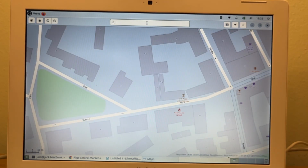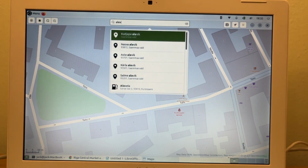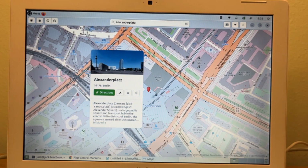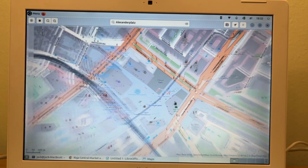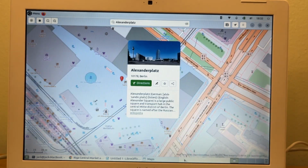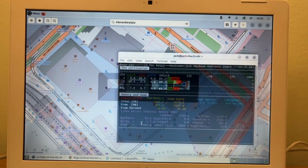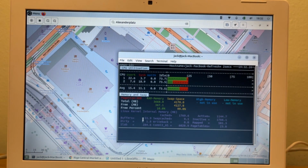But, Alexanderplatz, Berlin. It's actually a decent map application. OpenStreetMap. Look at it. It's actually quite cool. Ups and downs you encounter.